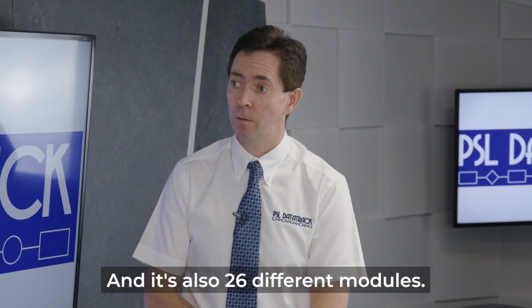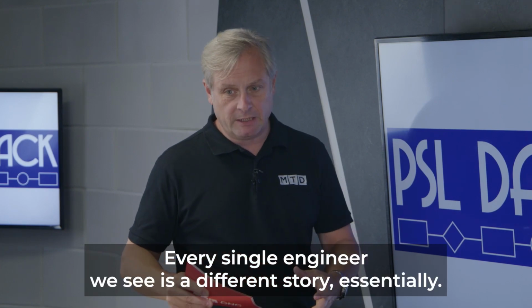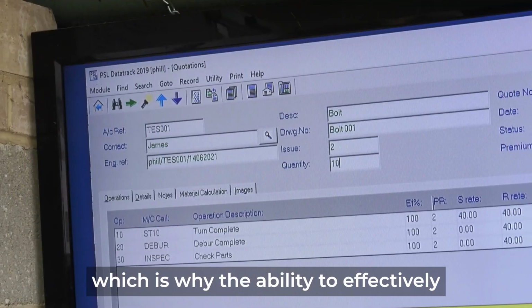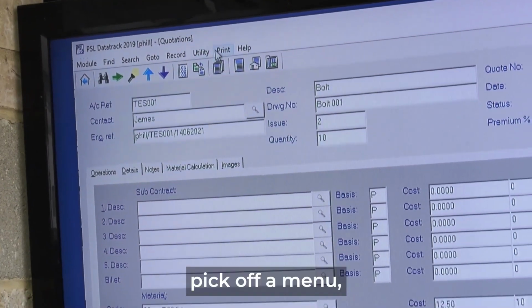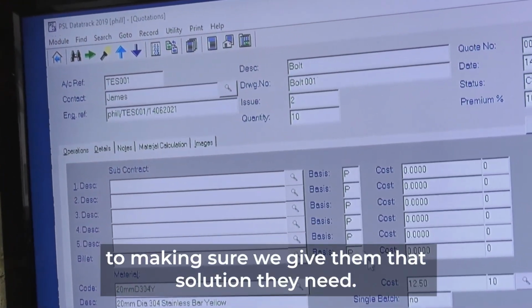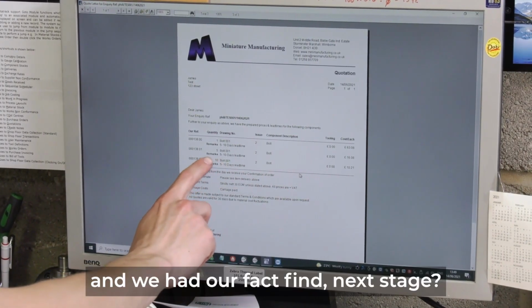And it's also 26 different modules, so different solutions for different engineers. Every single engineer we see is a different story essentially. Oh certainly, which is why the ability to effectively pick off a menu, if you like, to scope the system to the size they want is essential to making sure we give them the solution they need. So you've almost sold me in terms of which modules I need, and we've had our fact find.